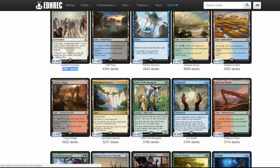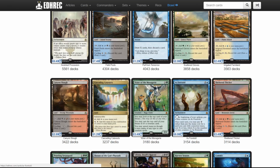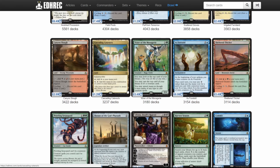We have cards like Vizier of the Menagerie and As Foretold that also see a significant amount of play. As Foretold does see Modern at the moment. This could go down if it doesn't see a permanent home in Modern, and just for that reason, it should be a card that you keep your eye on. Vizier of the Menagerie is just a powerhouse in a lot of Commander decks. I run it in many of my green Commander decks, Animar and Momir Vig, to name two that I really like the Vizier for, to tutor up very quickly, because it just goes through your deck like crazy.